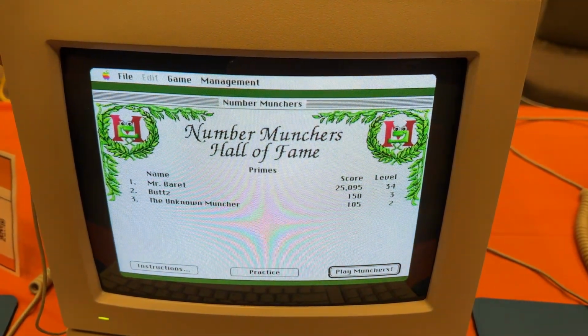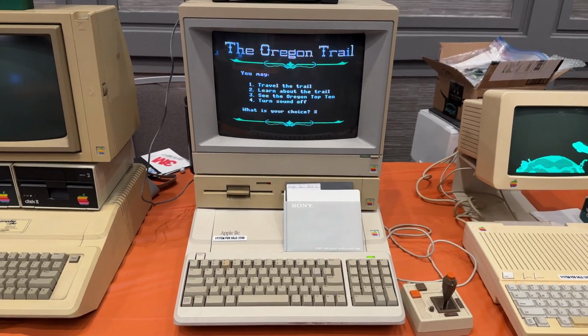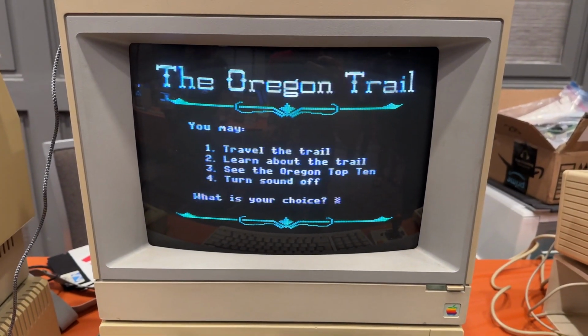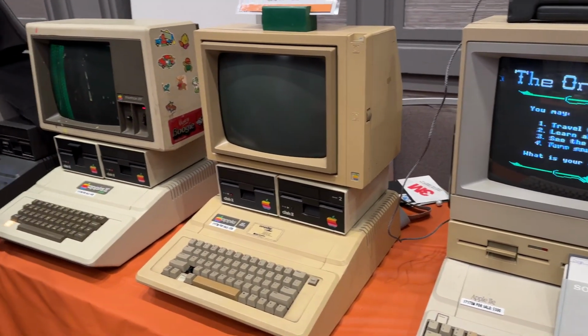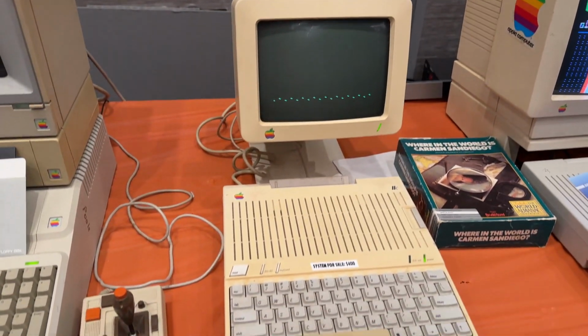I'll put links to some more info in the video description. Then I came across this Apple IIc running the Oregon Trail, and it just about took me out with nostalgia. This right here is the earliest memory I have of interacting with computers in kindergarten, and it's ultimately what sparked my interest in technology. And this system was surrounded by a few other classic Apple systems, most of which were for sale. Needless to say, my wallet and car were feeling very fearful at this point.